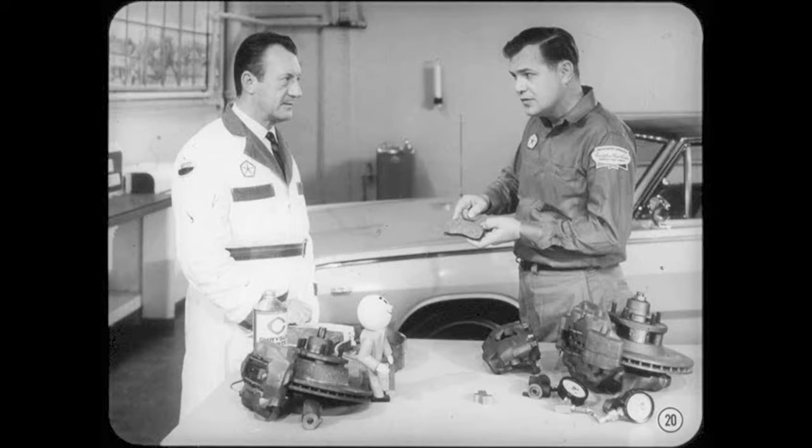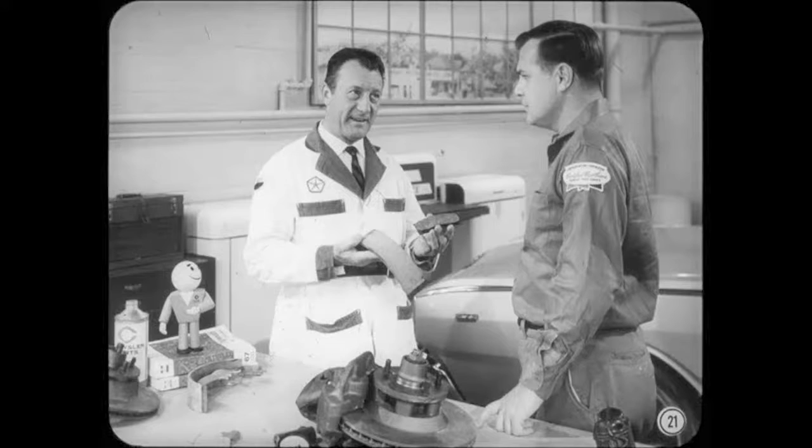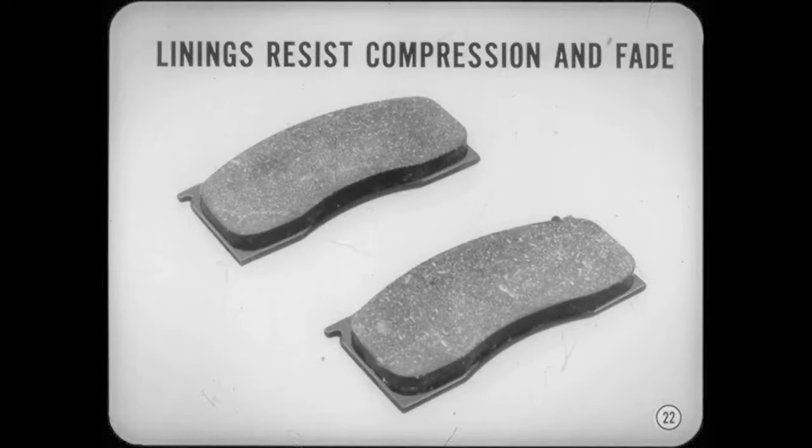Steve, these brake linings are a lot smaller than those used in drum brakes. How can they do a good braking job with less friction area? Disc brake linings are smaller than drum linings, but they're pushed against the sides of the disc with greater force. We get this higher force on the lining because caliper piston area is larger than that of wheel cylinder pistons. Besides this, disc brake linings are harder than drum linings, so they can resist compression by the higher piston force.